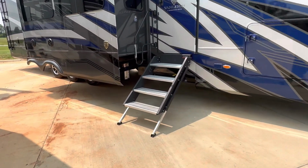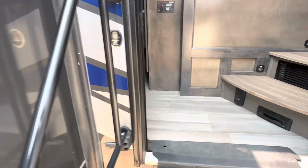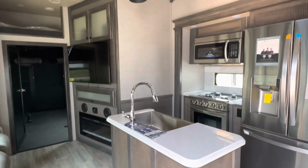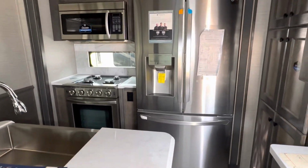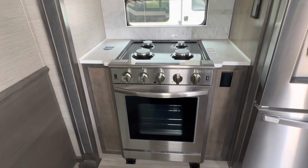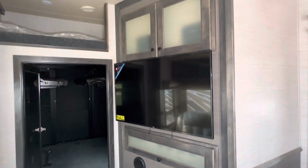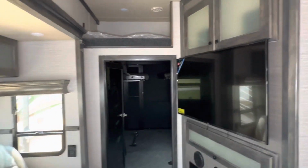Alright, let's take a walk on in. And here's the control panel. Everything's on a touch screen. Island kitchen, solid surface countertops, side-by-side refrigerator, convection oven, 4-burner cooktop along with the oven, fireplace. The fireplace has a heater in it. Also, one of the air conditioning units will have the heat pump as well, and one of the LG smart TVs.